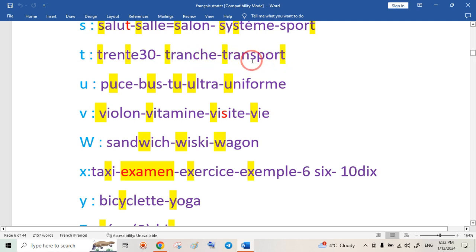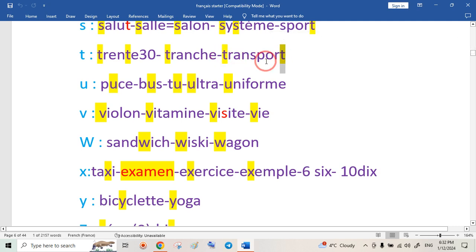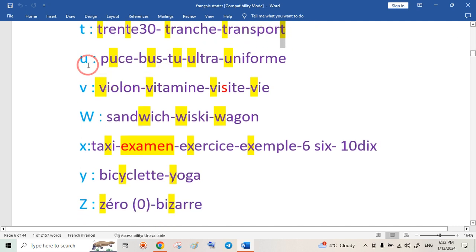Transport. Don't pronounce this T at the end. U, its pronunciation is U, like pouce, bus. Tu, you. Ultra. Uniforme, uniform.